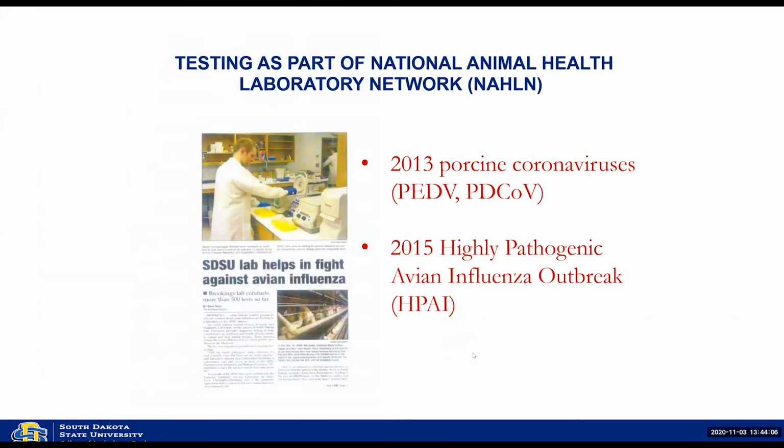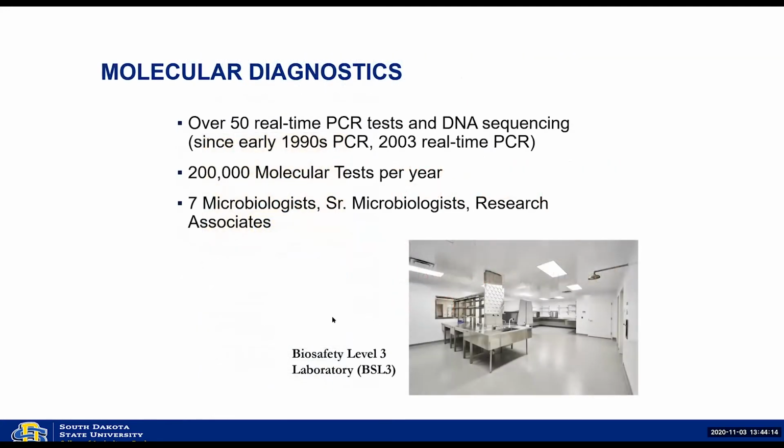So again, we're used to the high outbreak situations. We've been through them before. So far, it's not like that in our lab currently. But the testing is being done by our molecular diagnostics section, for which we have over 50 real-time PCR tests and DNA sequencing. We run about 200,000 molecular tests each year, and within that section, we've got 7 microbiologists, senior microbiologists, or research associates. We are doing the testing in our biosafety level 3 lab.